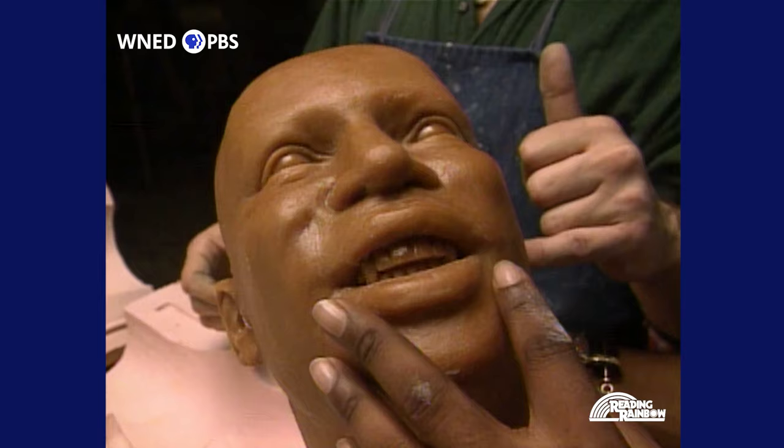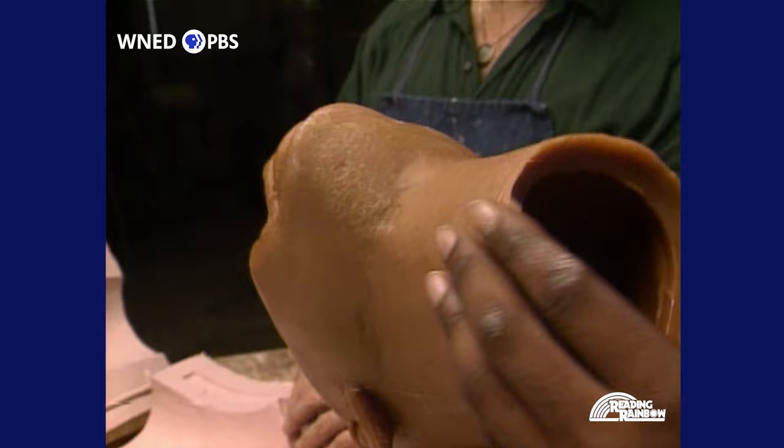Amazing. Ear holes. We have got to get the wax out of the ears there. Dave, this is amazing. He actually looks like me. Well, that's the whole point. We try. Ooh, here we go.